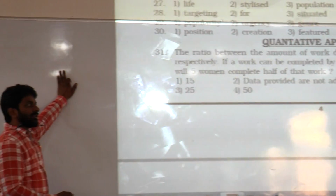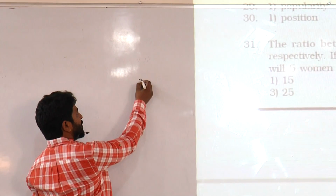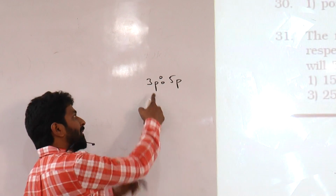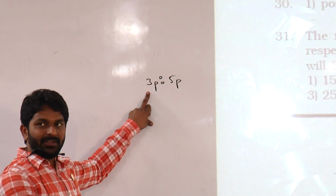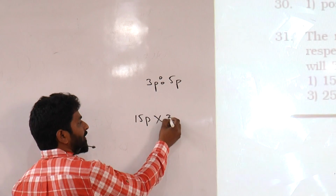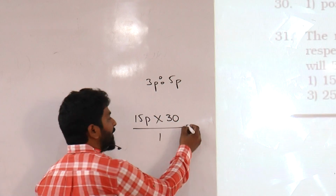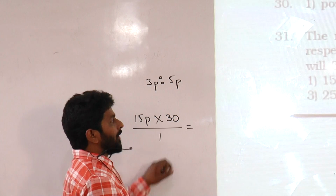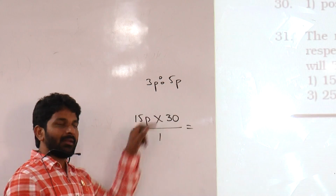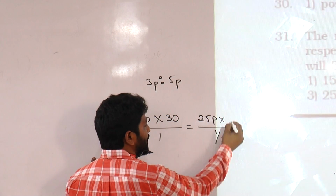5 men started the work and each man's efficiency is 3 parts, let's say. From the ratio you can treat it as 3 parts and 5 parts. For 1 man we have 3 parts and we have 5 men, 5 times 3 is 15 parts. And they can complete the work in 30 days. Now we have 5 women. 1 woman's efficiency is equal to 5 parts, so 5 women are 25 parts. They can complete half of the work in how many days?